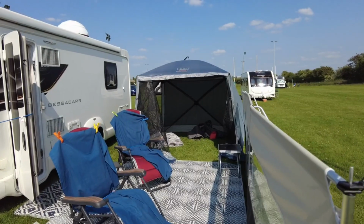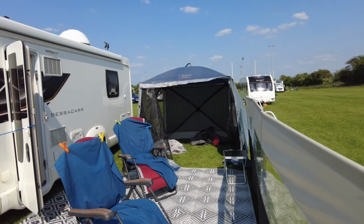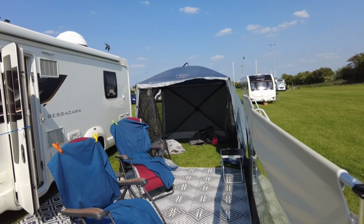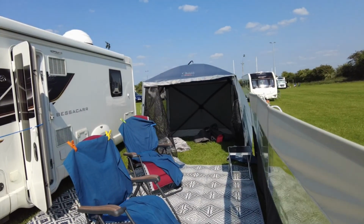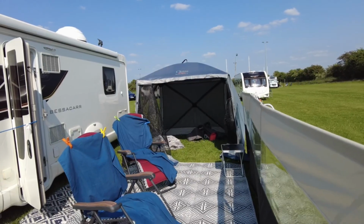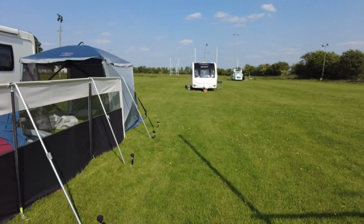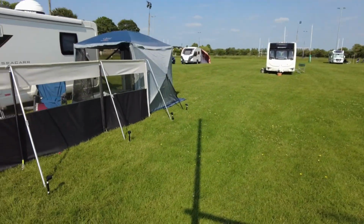Takes a little more than a minute, as they say, but it's very easy to pop up. I wish I'd bought one a while ago, instead of messing about with the awning and wind-out awning and stuff like that. It's nice to bang the chairs in there on a night. And we've used it for cooking and things like that. And of course, a trusty windbreak with our new solar lights as well.